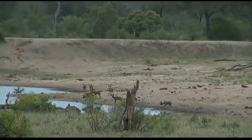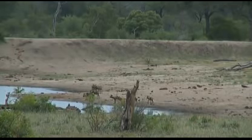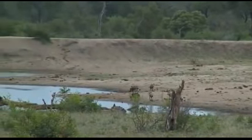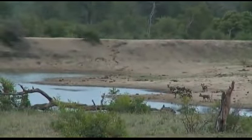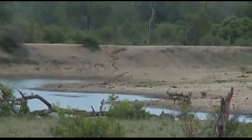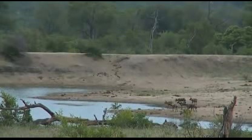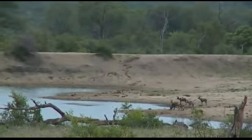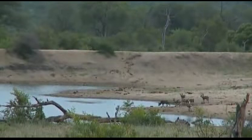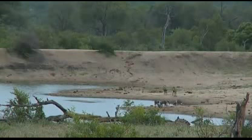You cannot employ the strategy that these guys do unless you have a large number of you, because it is kind of a random shotgun approach where you throw the whole pack at a whole herd of impala and hope that one gets taken down, as opposed to a much more solitary strategy, which would be that of, say, a leopard, which will pick a mark, pick a victim, and then take a huge amount of time and patience to then catch that mark.